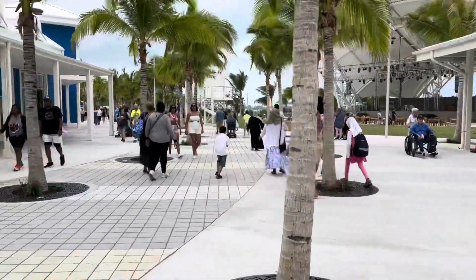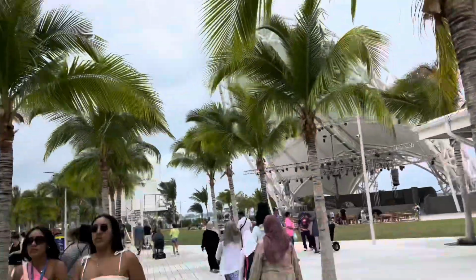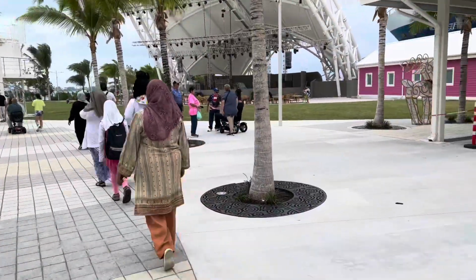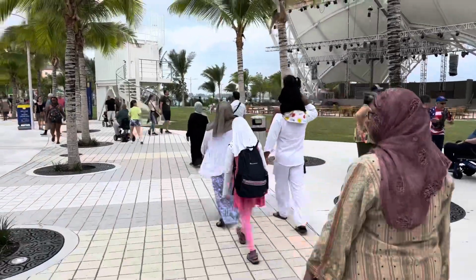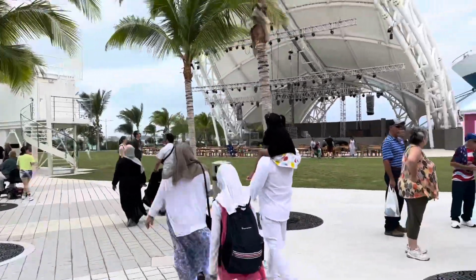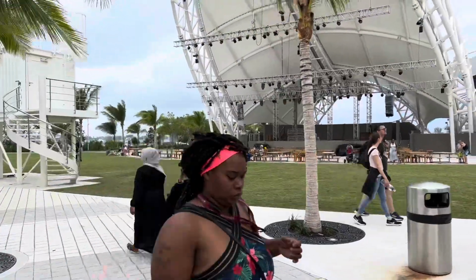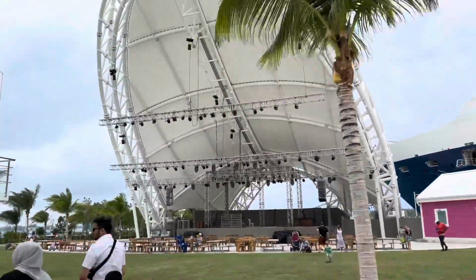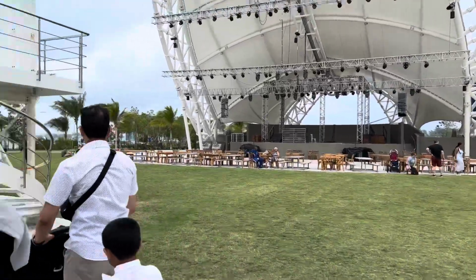Looks amazing. And again, it's a little bit overcast today, but the weather, I want to say it's probably maybe right around 70 or so, 68, something like that. Very nice weather. But you can see, look at this pavilion. Is that amazing or what? I want to see an event there. I think that would be pretty cool.